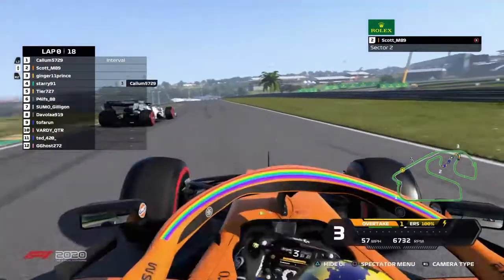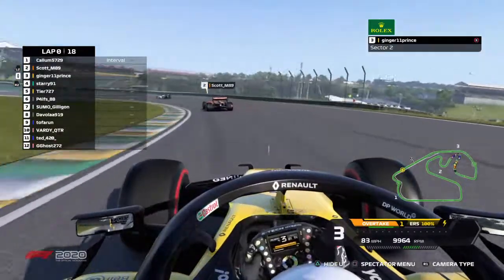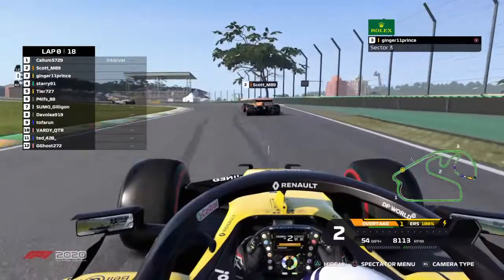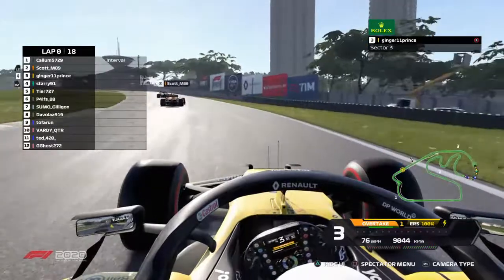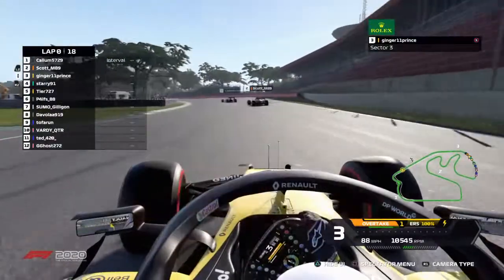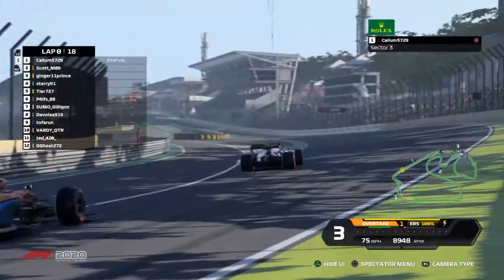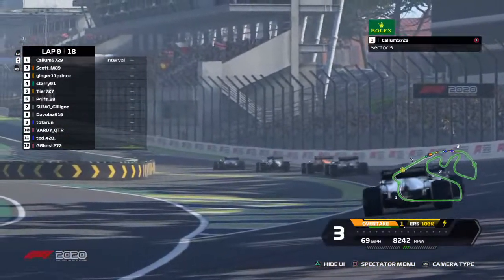But Callum leads the way from Scott in P2, Ginger in P3, Starry P4, Tier P5, Paus P6, starting around where he finished last race. Sumo P7, Dabbler P8, Topher P9, Vardy P10, Ted P11, and the winner of last race, Ghost, starting last for this race as we round the final corner and get ready to line up on the grid. It's a very short run to turn 1, which means the start is very important. You need that good launch to make the most of turn 1. It's a left straight into a right, so we could see a lot of cutback racing and hopefully a pretty chaotic start with a lot of overtakes. Ready for 18 laps of the Interlagos circuit.